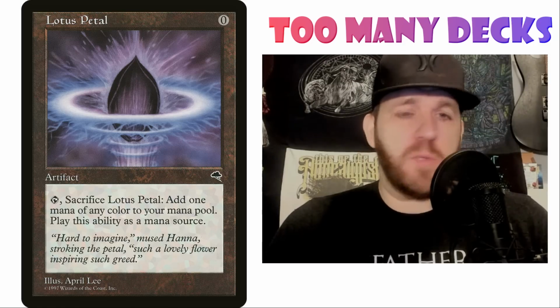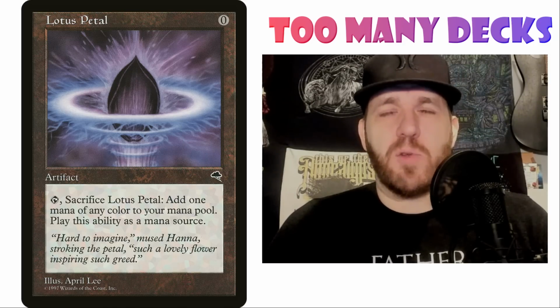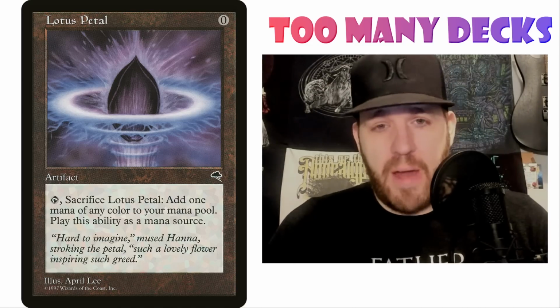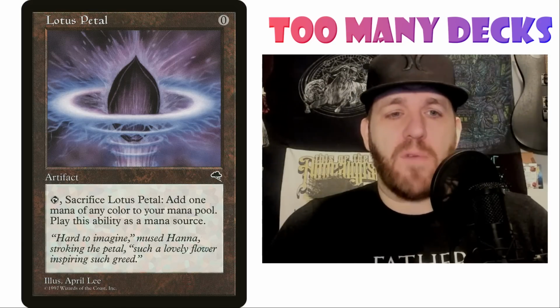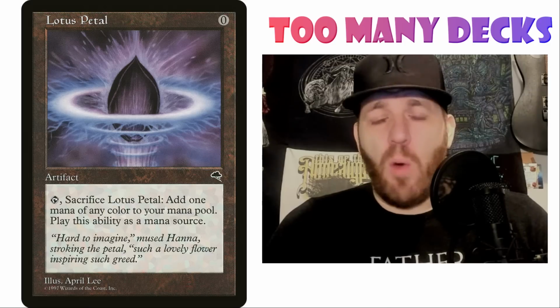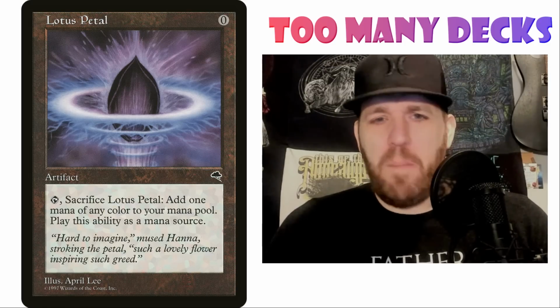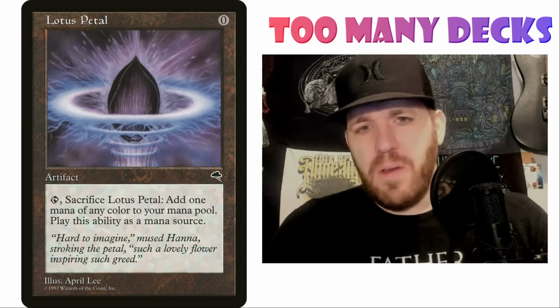Also, I think that Lotus Petal and Dark Ritual suffer from, again, the same sort of scenario where this is so busted in other formats, it must be good in Commander. I don't think that's the case. I think Commander is just such a different format from all the 60 card formats for sure, that cards like this are just so low impact. Lotus Petal, you're taking up a spot in your library for 1 mana. And for what? So I can get my Commander out 1 turn earlier?